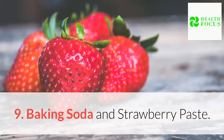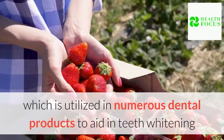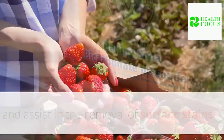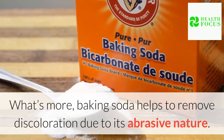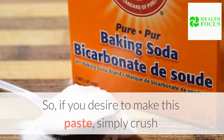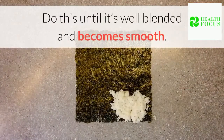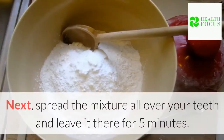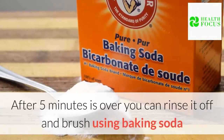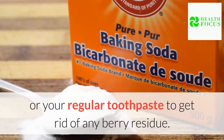9. Baking soda and strawberry paste. Strawberries possess malic acid, which is utilized in numerous dental products to aid in teeth whitening and assist in the removal of surface stains. What's more, baking soda helps to remove discoloration due to its abrasive nature. So, if you desire to make this paste, simply crush and mix a large strawberry in half a teaspoon of baking soda. Do this until it's well blended and becomes smooth. Next, spread the mixture all over your teeth and leave it there for 5 minutes. After 5 minutes is over, you can rinse it off and brush using baking soda or your regular toothpaste to get rid of any berry residue.